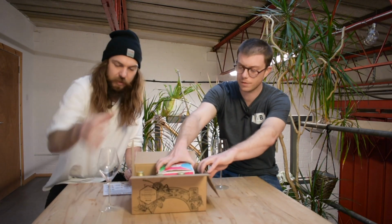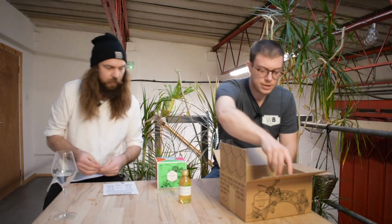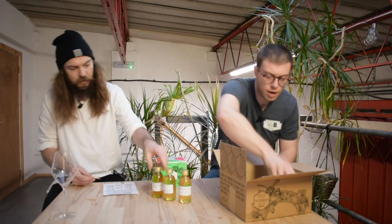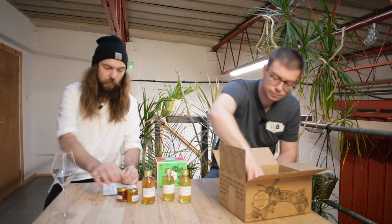Well, let's open it up, right? So we've got the 4-pack of meads. That's our classic meads. Then we've got the 3 special meads, which come in the little bottles, and then we've got a few other bits and bobs. So we've got some honey. What's cool about this kit is you get the honey that the meads have been made from. Yeah, so you'll get 2 honeys.